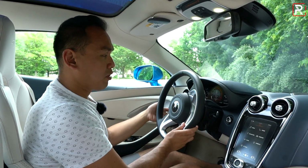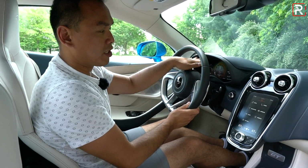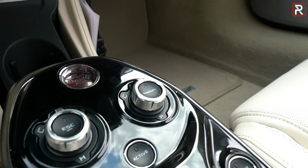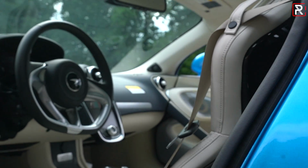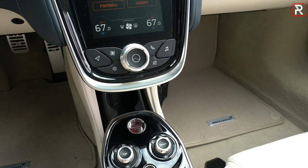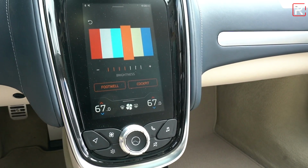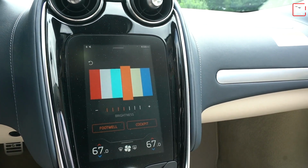And you can also control this stalk over here, where you can adjust this customizable LCD screen, which, by the way, whenever you switch the drive modes, this screen also looks slightly different. Now let's come over here to the head unit of this car, because this is a McLaren sourced 7-inch touchscreen display. I believe it's like a Linux-based operating system, but it's also very unique. I've never seen anything like this.